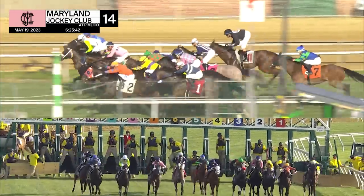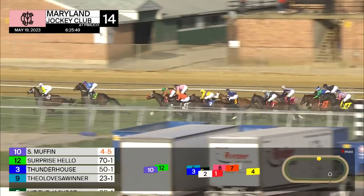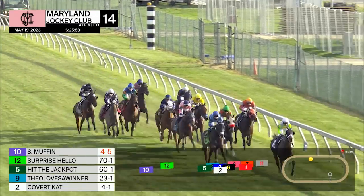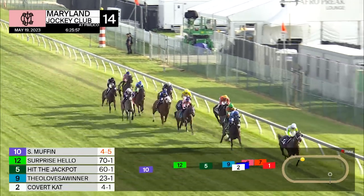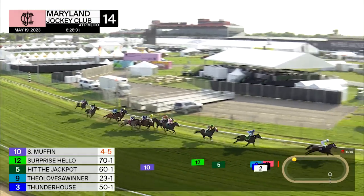And they're off. S. Muffin and Surprise Hello, firing up on the outside for the early advantage. Between Horses, Hit the Jackpot, pushing along in third. Theo Loves a Winner is next in fourth. Covert Cat travels in fifth as they journey down the backstretch. And after that is Thunderhouse. After Thunderhouse comes Certain over to the two path. And then racing on the outside is Getting Down on It.